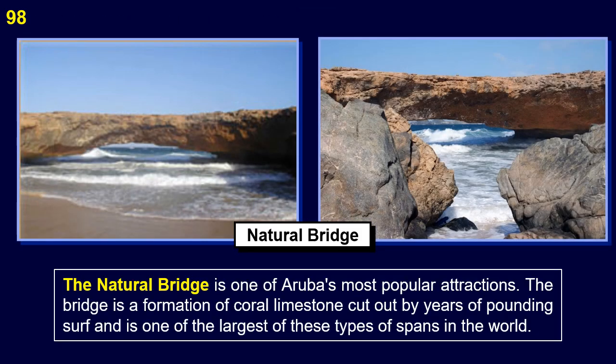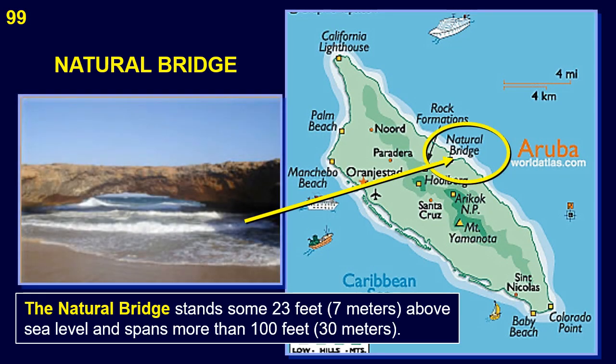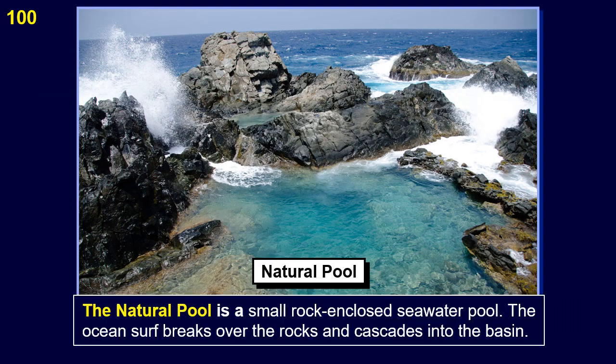The Natural Bridge is one of Aruba's most popular attractions. The bridge is a formation of coral limestone cut out by years of pounding surf, and is one of the largest of these types of spans in the world. The Natural Bridge stands some 23 feet, or 7 meters, above sea level, and spans more than 100 feet, or 30 meters. Nearby is a small rock-enclosed seawater pool. The ocean surf breaks over the rocks and cascades into the basin.